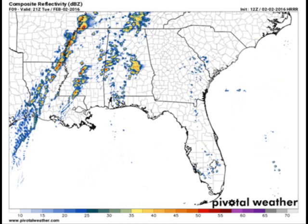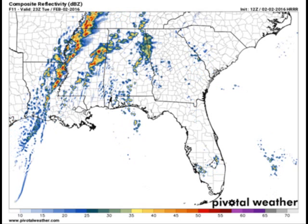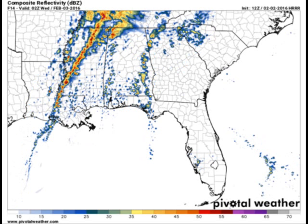Timing. I'm going to walk you through several images here. First one here is at 3 p.m. 4 p.m. 5 p.m. 6 p.m. And then we jump to 8 p.m.